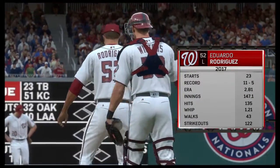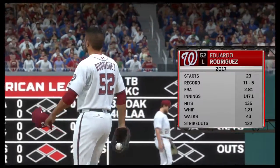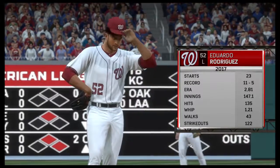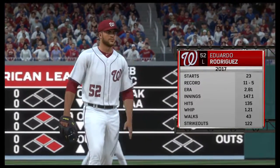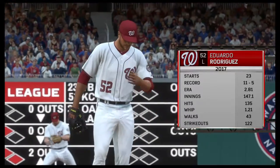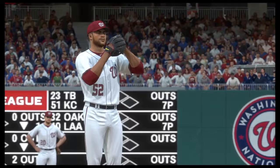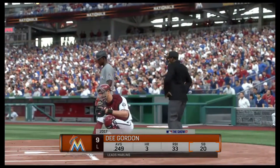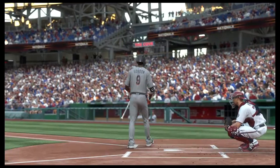Eduardo Rodriguez will be on the mound for the series opener. Harold, what do you got? Well, he's been good. He's had a solid season. If you look at his strikeout to walk ratio, it's 2-to-1, so that means he's around the plate. He's going to continue to dominate a little bit. But I think the key for him to continue to be successful is stay on the same mindset, pitch by pitch, inning by inning. We'll see if he executes that in this game.